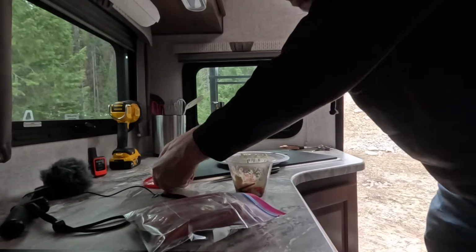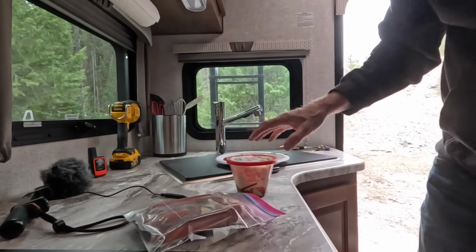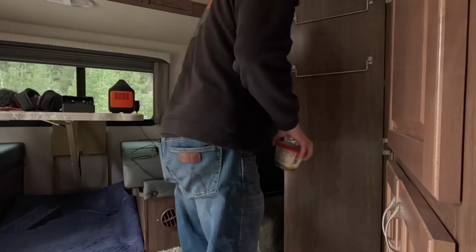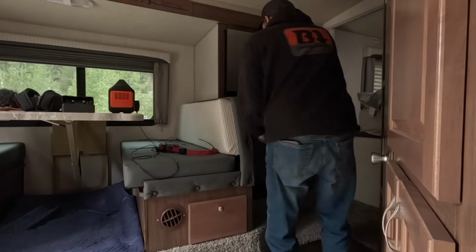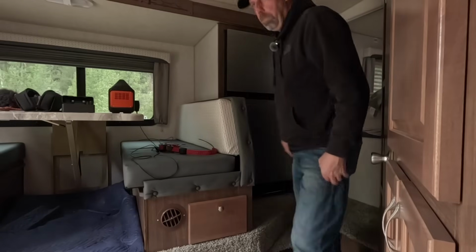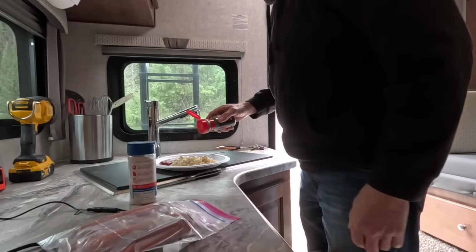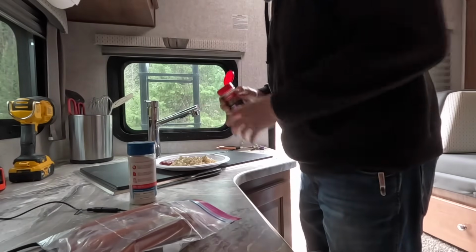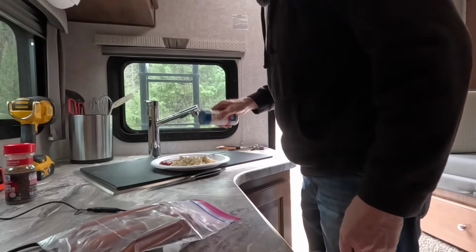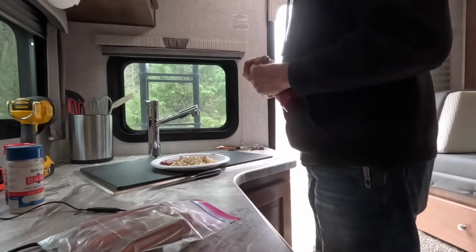Looking good. Gotta have a little salt and pepper. I like pepper. I'll throw a little ketchup on here just in case I want some.